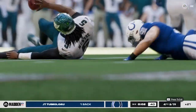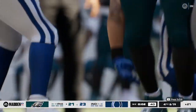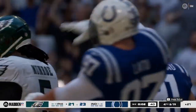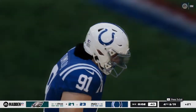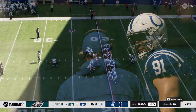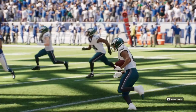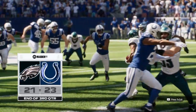And he is going to be taken down. And that should be the final play of this third quarter. The quarterback. JT Tuimoloau 10-yard loss on the play. Drops him for a loss of 10, and it's going to be 4th and long. And the attempt at 3 will have to come from the other end of the field as time has run out on this third quarter.